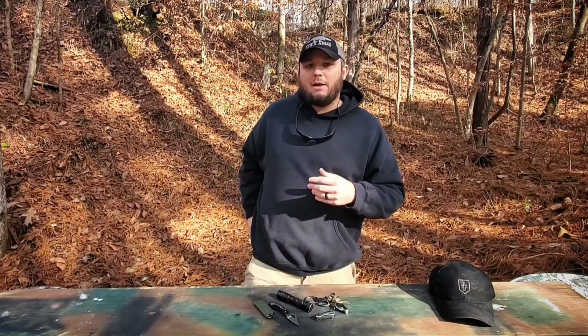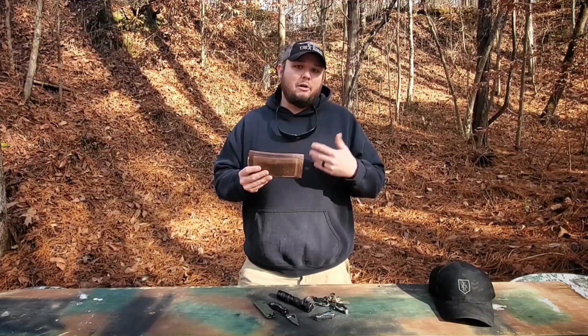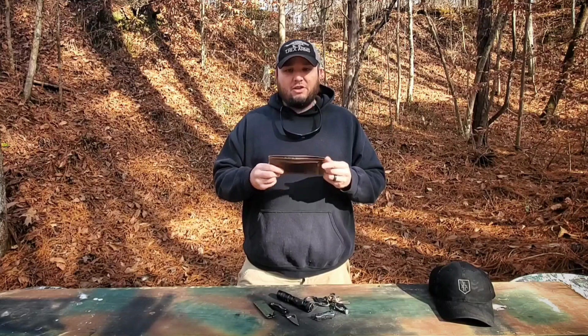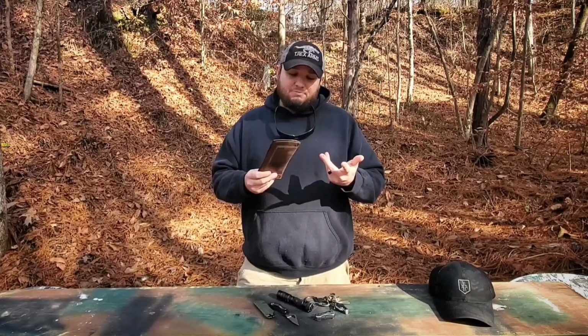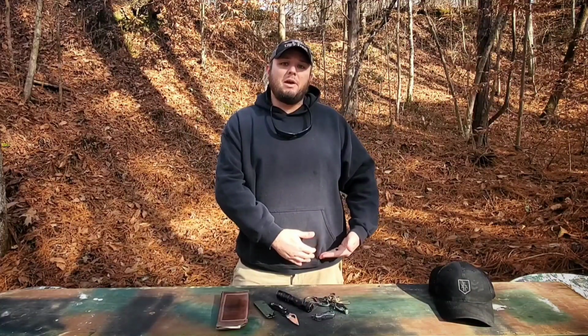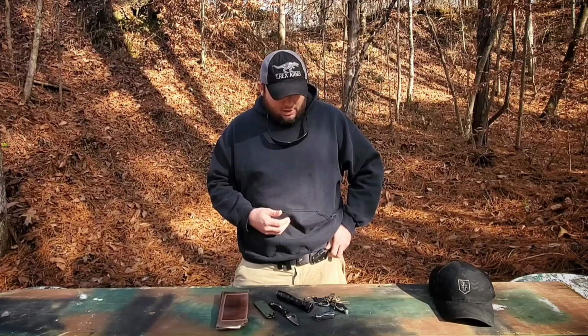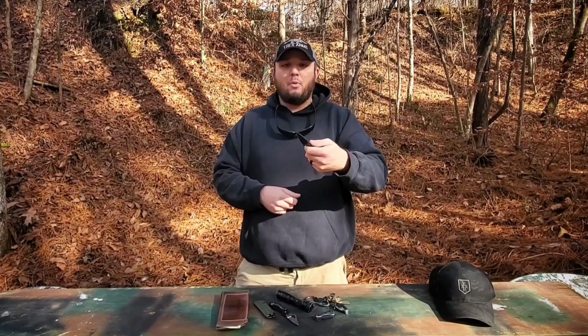Next, in my back right pocket, I have my wallet. I've always carried these checkbook-style wallets. That's just kind of my favorite, and this one is made by Carhartt. I've been carrying it about 6 or 8 months. Nothing special, does the job, and I like it. Next, I have mounted here on my belt in the horizontal position a CRK minimalist knife. This one does have the drop point blade.